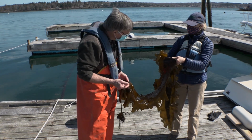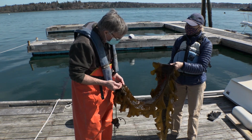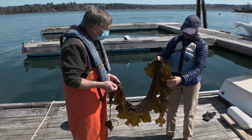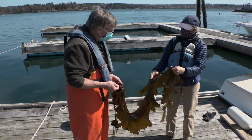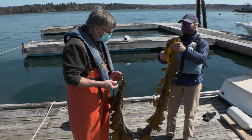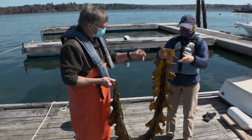So that was going to be my next question. If kelp snails like to eat seaweed, what other things in the water would eat seaweed? That's a good question. Fish? This actually looks like somebody's been nibbling. Well, that's just an old part of the plant. Old? Okay. It's breaking up.